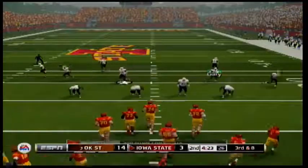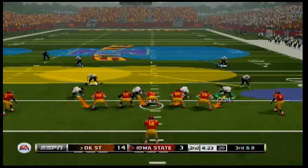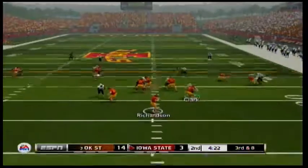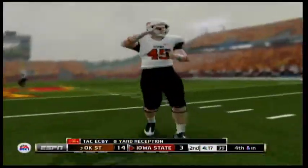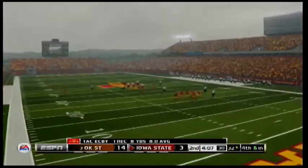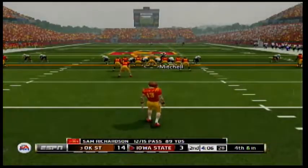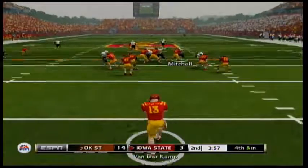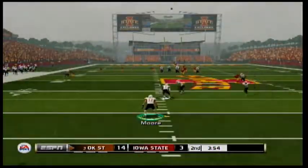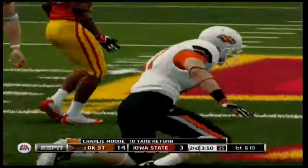It's 3rd down, 8 to go. Ball on the 24. 5 guys will be out in the pattern as they're in the shotgun. Bring him down at the 32. The offense didn't appear to be in sync on that series. Moore, back to return it. Moore fields at the 30, makes it out to maybe the 40-yard line.